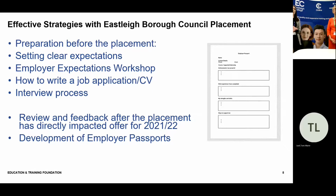Also, picking up on the point Lee was making about how much information to share with a team about a learner's diagnosis or their additional needs, that has directly impacted our development of something we call an employer passport. It's a one-page document, as you can see on the slide, with a brief overview of a learner's needs, but more importantly, strategies to help them.